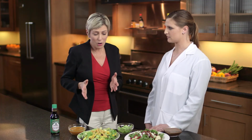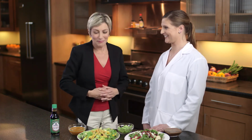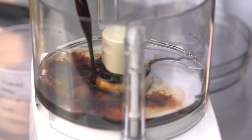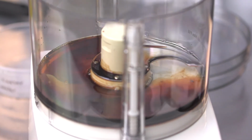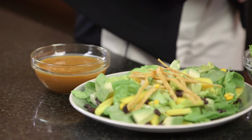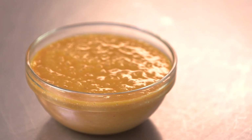Now, what if we wanted to move on and talk about removing the fat entirely? A little bit more challenging. Yeah, we know that fat-free dressings are a challenge. We know that they're usually thin and lacking in body. So we wanted to see if we could use Kikkoman less sodium soy sauce to create a fat-free dressing. So this is a mango chipotle dressing. It's that combination of sweet fruit and heat. And that gives us a nice starting place.